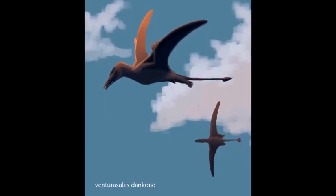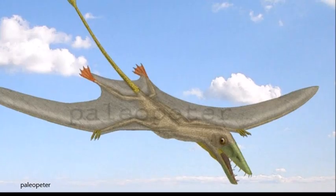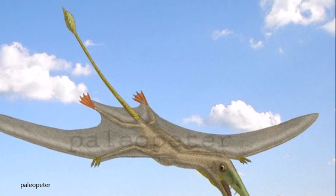The cerebellum region and associated brain lobes were well developed, which indicates high agility. This suggests that smaller pterosaurs would have made active flapping movements like small birds.